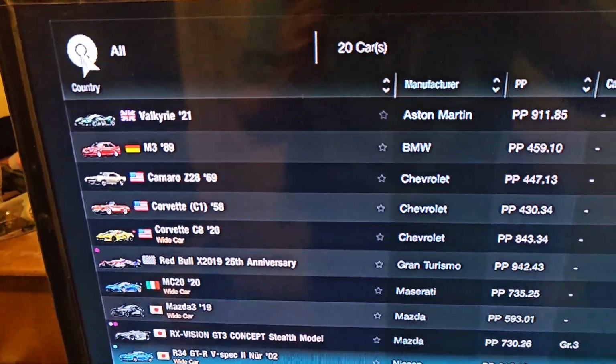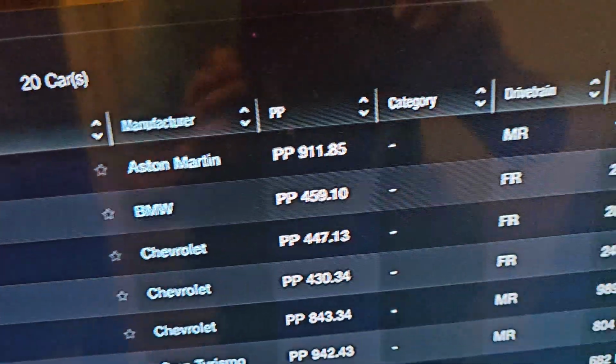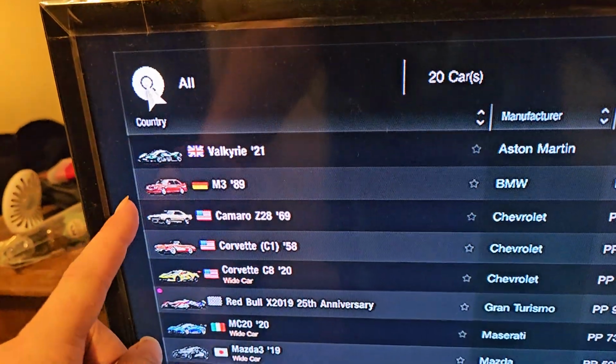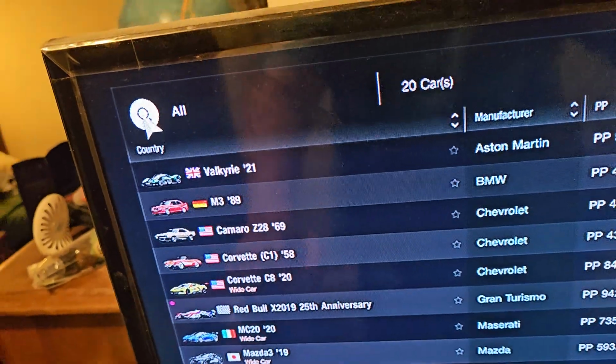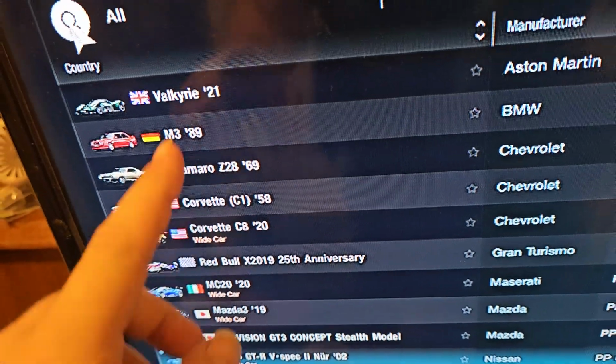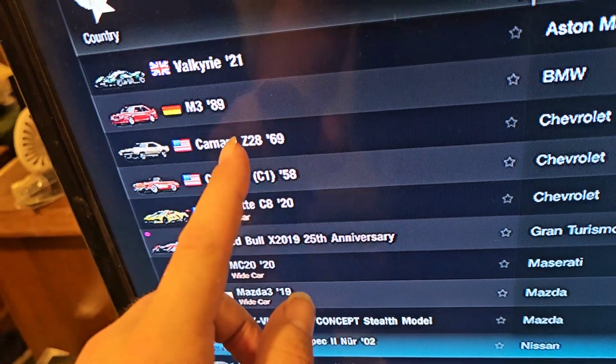Alright, so guys, you're looking at my screen here. I've got a bunch of stuff that I'm going to use. I recently acquired this. Oh, hello guys. This is some of the stuff that I acquired. These are all going to be projects. So the Valkyrie is going to be a project.